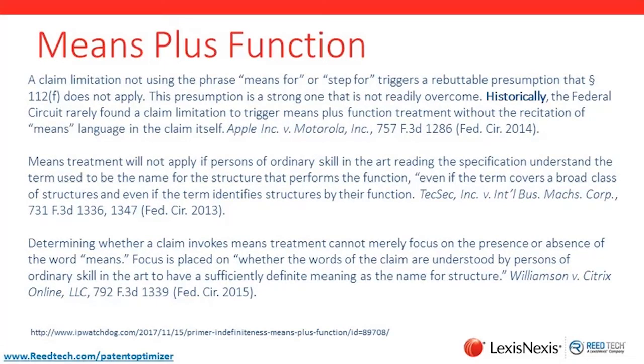And then enter Williamson in 2015, where that changed. They had been leading up to this, and some of the cases had said we're not applying form over substance, but Williamson was really that first case where people woke up and said, wait a minute, we might be getting tagged with 112(f) when we never used the word means and never thought we were in that ballpark. Right, Jim?